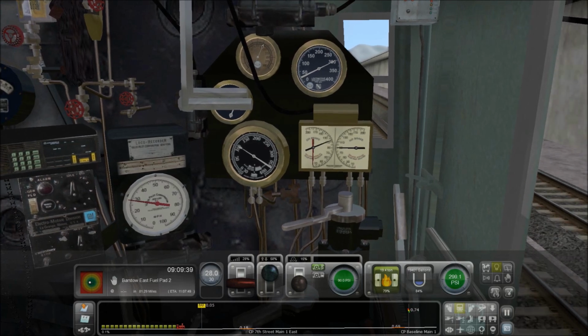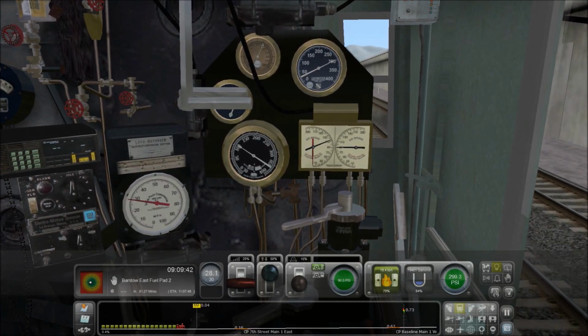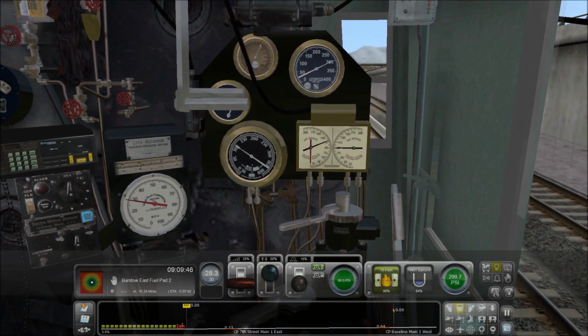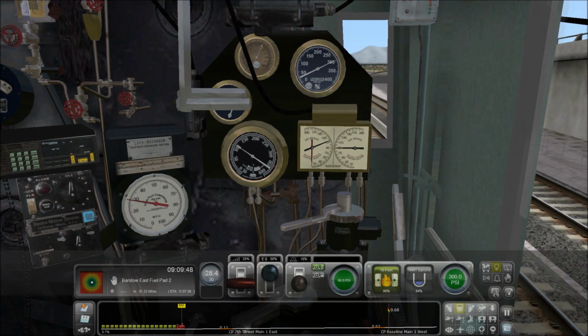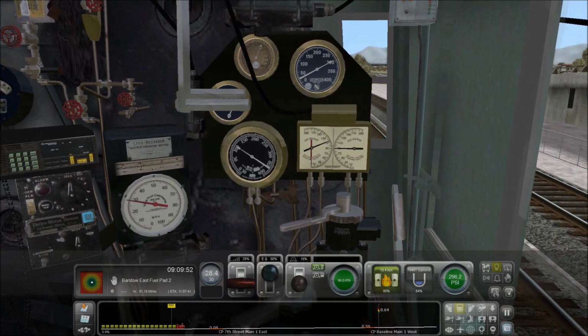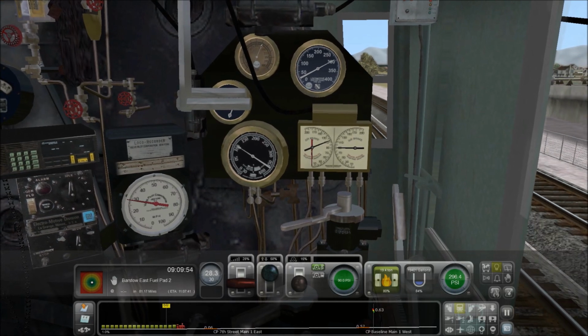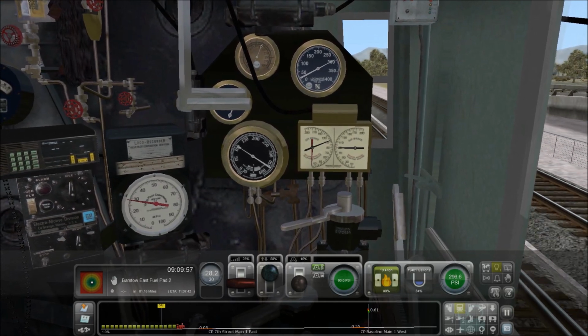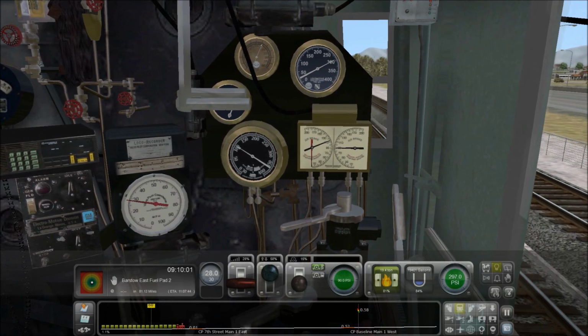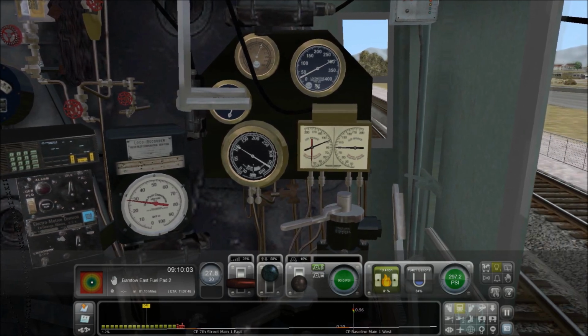Tonnage ratings: this locomotive weighs 430 tons. So if we take 1,350 and minus 430 tons, the trailing tonnage rating on this locomotive going up a 2.2% grade with no booster cut in would be 900 tons.